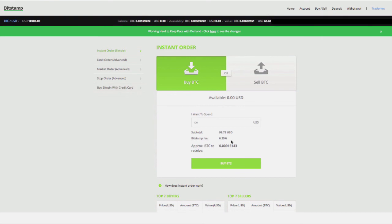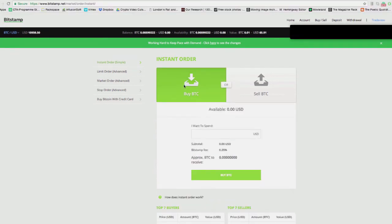This is an account that I set up for demonstration purposes, so I've moved a bit of money in and out of this account, but there is actually nothing in it at the moment. Once my €100 comes through from my bank account, this will fund here, and I will just press buy.